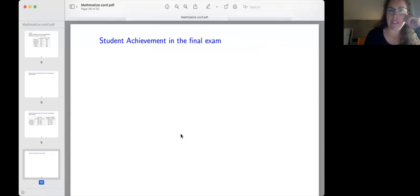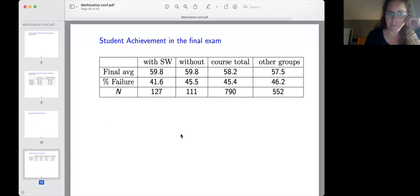And then finally, we looked at student achievement in the final exam. Okay, so you can see that there's 4 groups here. So I have the groups that solved a problem on their own every week. The 2 groups that were control groups, they didn't solve problems on their own, but they had the 4 capstone problems where we did the peer learning activity. Then the 3rd column is the course average. And the 4th column is the average of the other groups, the groups that were not Mika and I's groups.